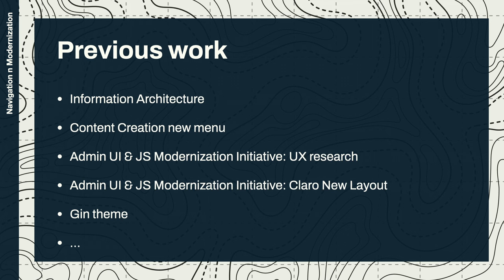Some of the previous work, probably the longest one, is the information architecture issue. It's almost 10 years old. The idea of that issue is to rearrange the items that we have on the admin menu and order them in a way that makes more sense, especially for people who are not used to Drupal. So that's an ongoing process, but it's out of scope from the navigation itself, otherwise we wouldn't be here today.